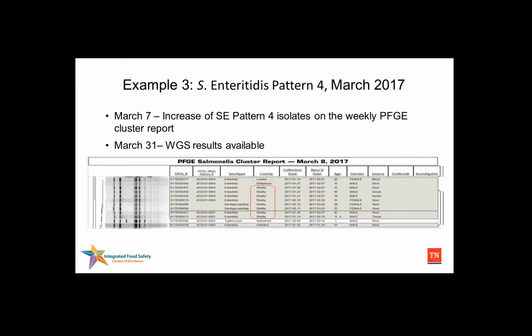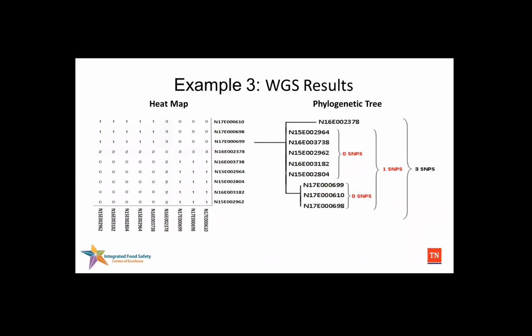So we had simultaneously sent them for whole genome sequencing, and when we got those results back, we found that actually most of them weren't related, but 3 of them were highly related. They were within 0 SNPs of one another. And we got the information back from New York State. They also provided some interesting information, which was that in addition to the 2017 isolates being 0 SNPs apart, they were also within 3 SNPs of 6 isolates from 2015 and 2016. So isolates from 1 to 2 years ago, they're really closely related to.